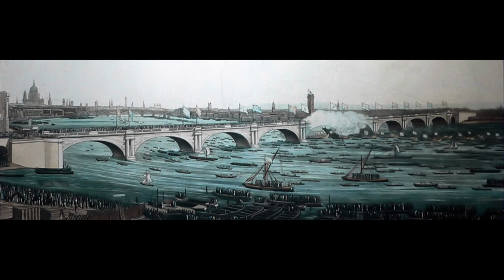First things first, the current Waterloo Bridge is not the original one. The first Waterloo Bridge was actually first known as Strand Bridge, a reference to the main road from which you'd get to the bridge on the north side of the river. The name Waterloo comes from the Battle of Waterloo in 1815.